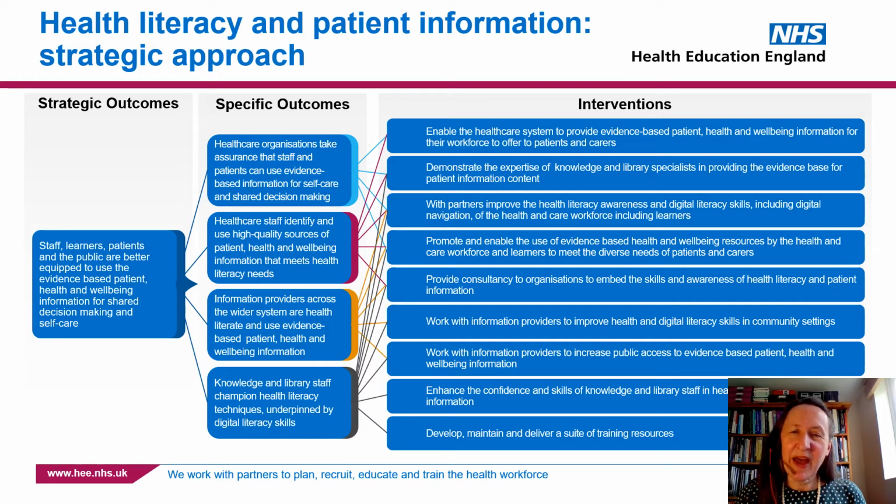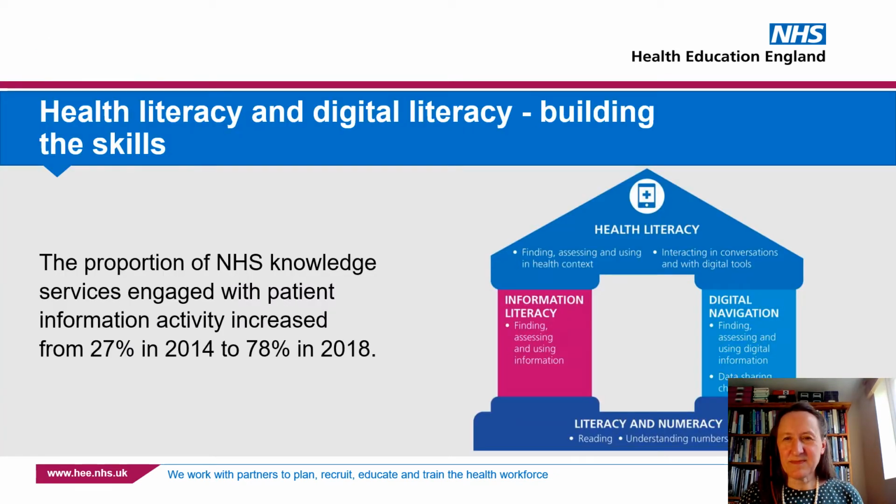So if we're thinking about health literacy, where does that fit alongside other skills? We know that knowledge and library services have already been playing a range of different roles in terms of health literacy and patient information, increasing from 27% back in 2014 of services being involved in some form of patient information activity to 78% in 2018.